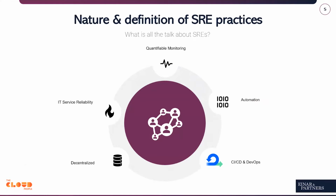And then if we're looking quickly, just setting the stage here, at establishing the nature and definitions of SRE practices. By the way, I think it was 2003 already when Google introduced the terminology SRE, and it stands for Site Reliability Engineering. Whenever we speak about SRE practices, they usually have a few things in common, a few pillars. This is not all of them, granted. I have picked out the ones which I find the most interesting.